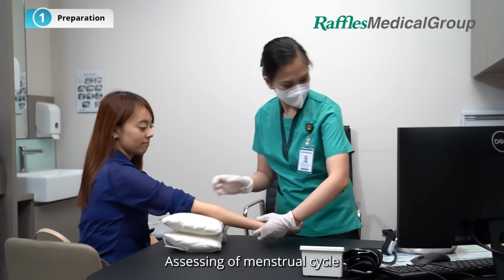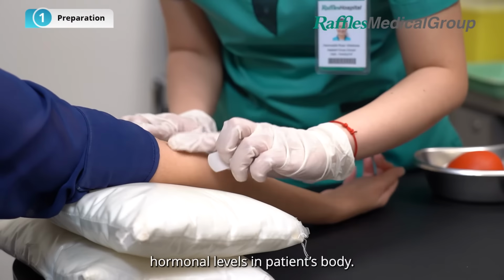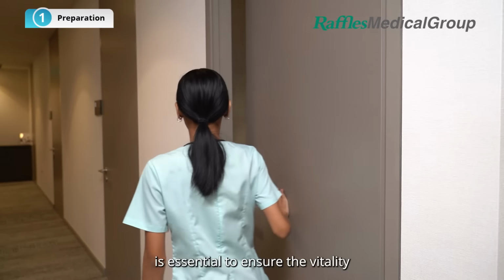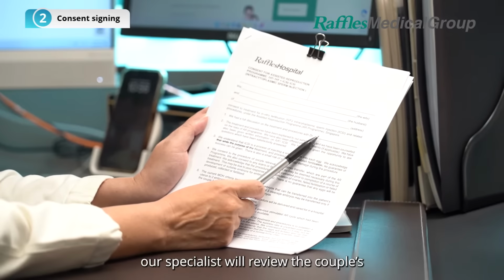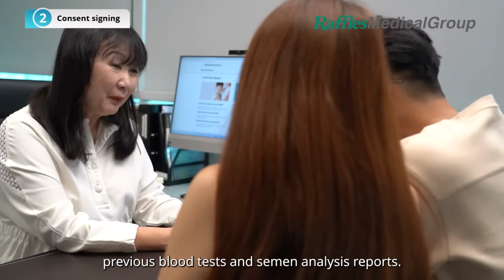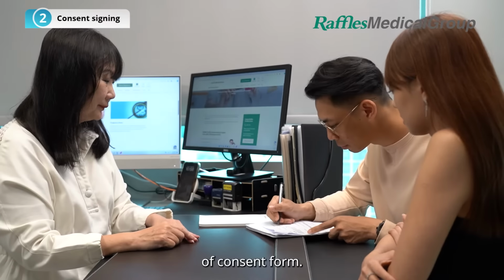Assessing of menstrual cycle and running of blood tests is an important step to assess hormonal levels in patient's body. Additionally, performing a semen analysis is essential to ensure the vitality of the husband's sperm. In the next visit, our specialist will review the couple's previous blood tests and semen analysis reports. After evaluating the test results, the specialist will guide patient through signing of consent form.